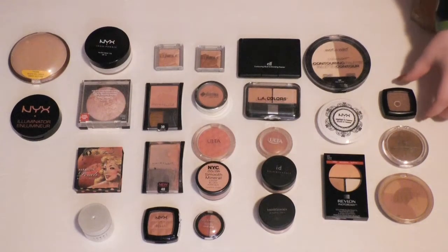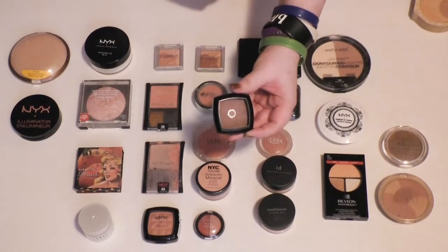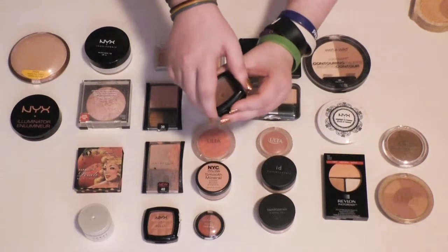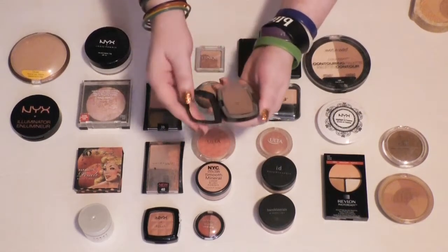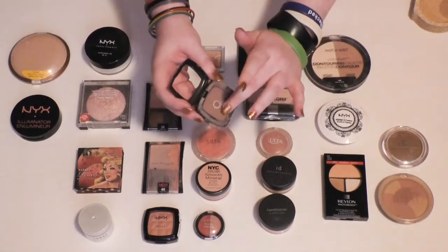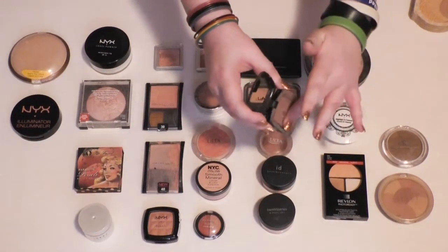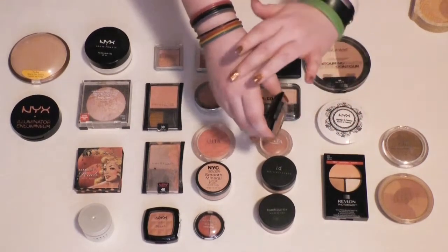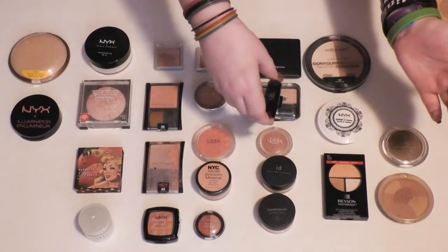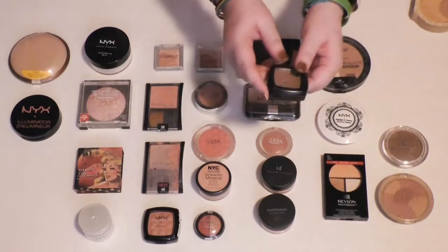My next bronzer is from NYX. It's from their old line of powder blushes, and this is the shade Taupe. And mine is very well loved. The window is missing, and it's kind of broken right here. But it's a nice, cool toned contour color for people with really fair skin. Can you see that? I use this every day. It's my favorite one, so I'm definitely keeping this.